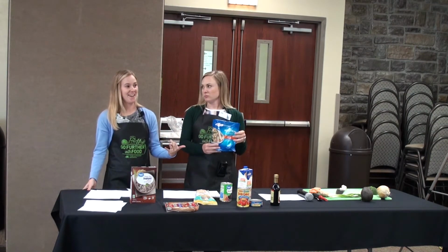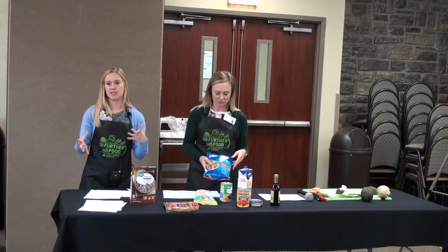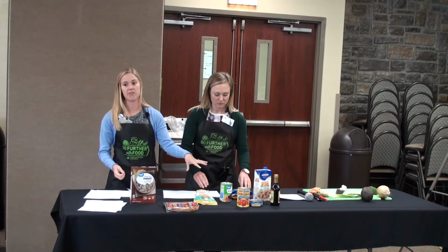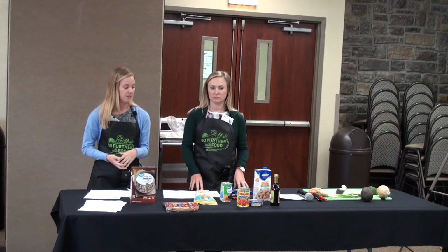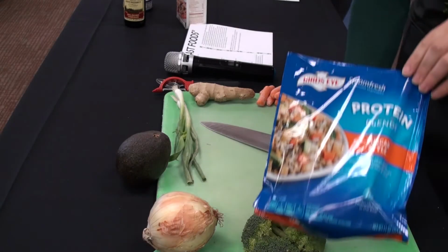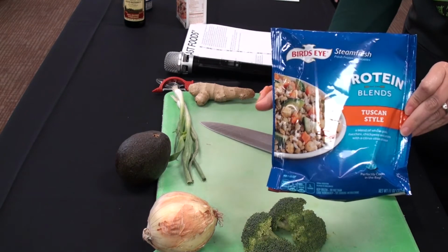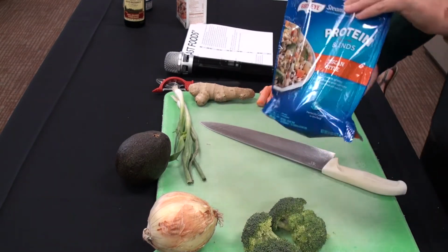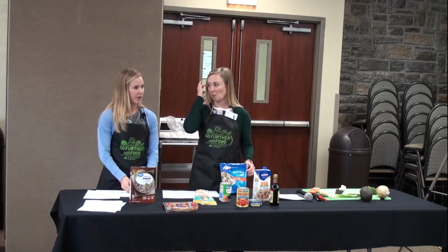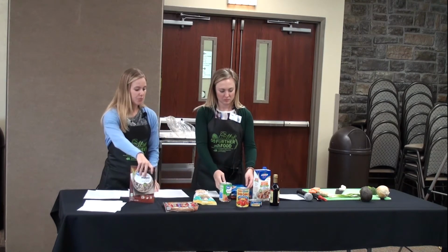In comparison to like a Hungry Man or maybe a Lean Cuisine, very comparable. And if there was that cost difference, it's about 20 to 90 cents difference. So sometimes you do pay a little bit more, but it really pays off because you get more nutrients that your body utilizes. What is that? I can't read it. This is the Bird's Eye. It's the Bird's Eye Tuscan blend. So they had a few different varieties of flavors. Can't name them all right now, but they did have some different options, and all were very comparable in their nutrient profile.